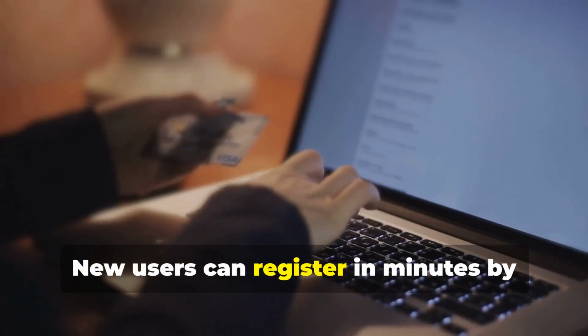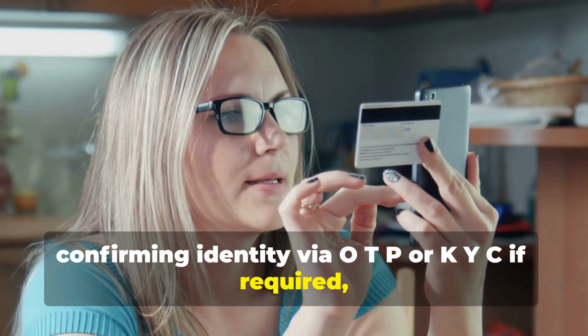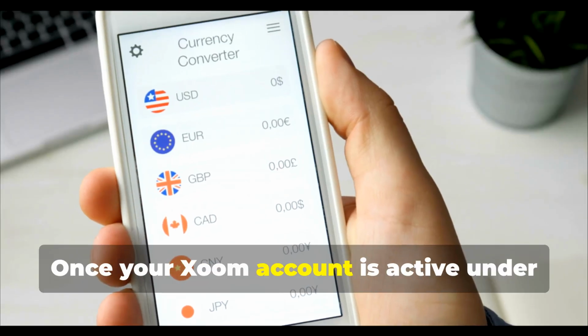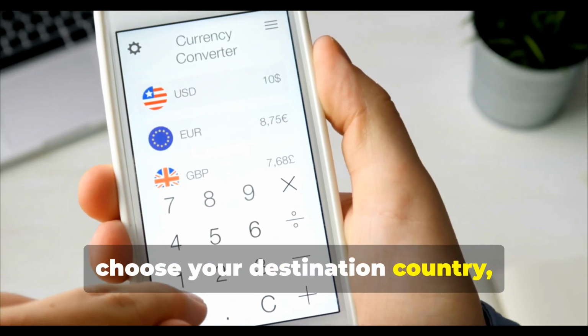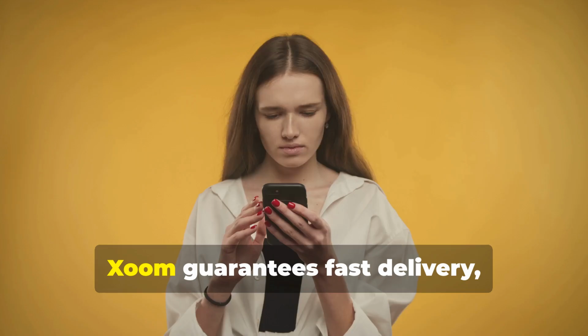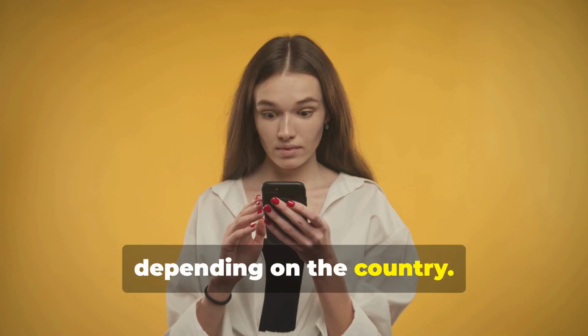New users can register in minutes by entering basic details, confirming identity via OTP or KYC if required, and setting up preferred funding sources like debit card, bank, or PayPal balance. Once your Xoom account is active under your PayPal profile, choose your destination country, enter the amount, and pick the delivery method: cash pickup, bank deposit, or mobile wallet. Xoom guarantees fast delivery, often within minutes, depending on the country.